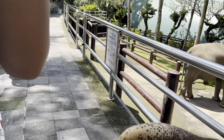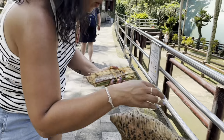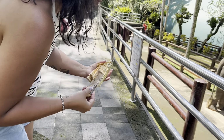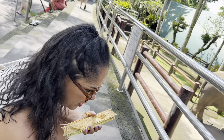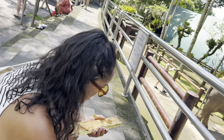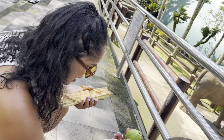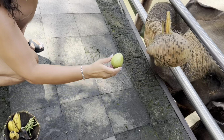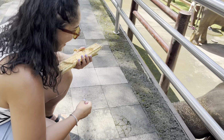Wow. Wait. Oh, it's not. You have to take it the other way. You don't want this one? Okay. You don't want that one? She doesn't know which way to take it. She's stuck. Yeah, she wants fruit. Oh, she wants fruit. Oh my gosh.